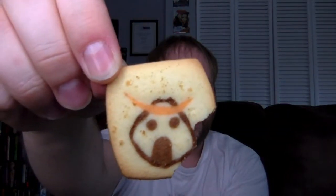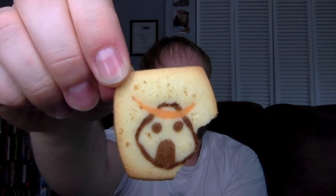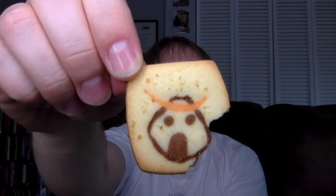Oh, yeah, this one's messed up. It's not too bad, though. Let's see if I can get it out without making it break anymore. Okay. So there's a piece that came off. There you go. See, it's supposed to be the dude's face with his little golden crescent thing on there.